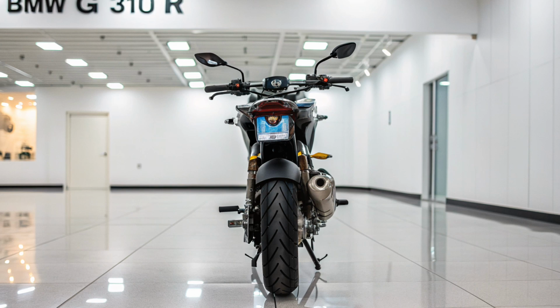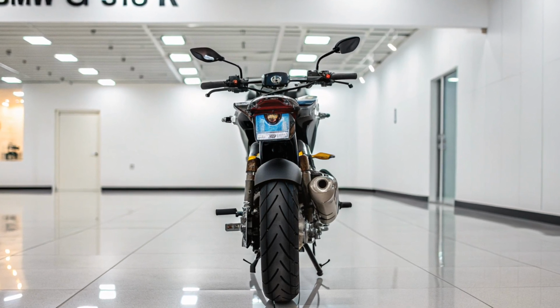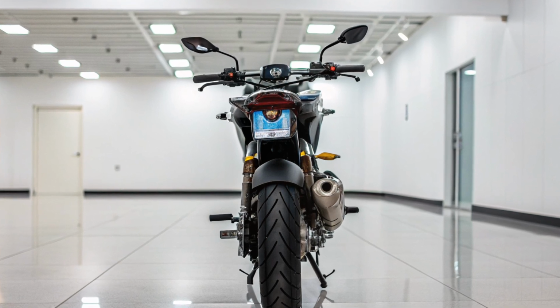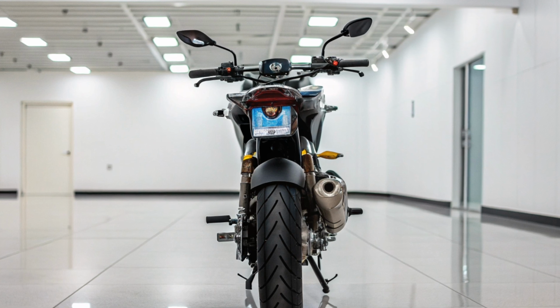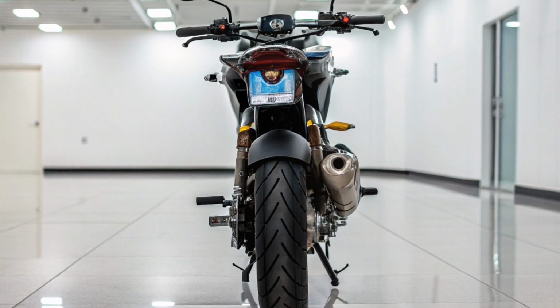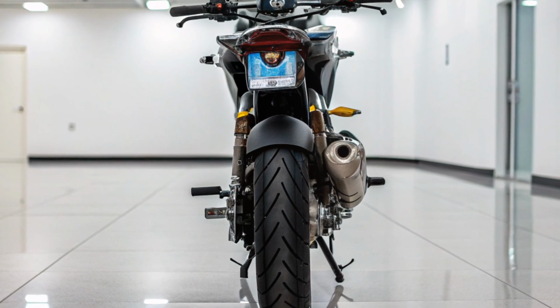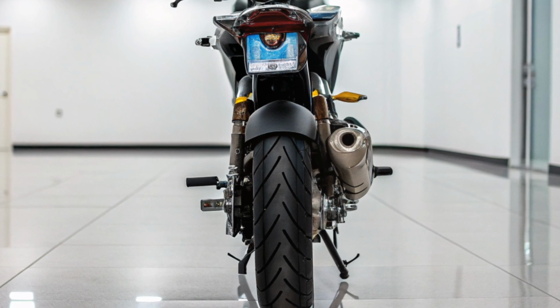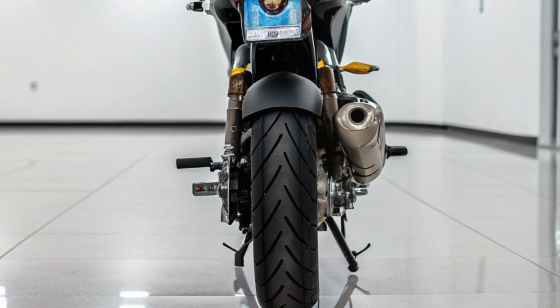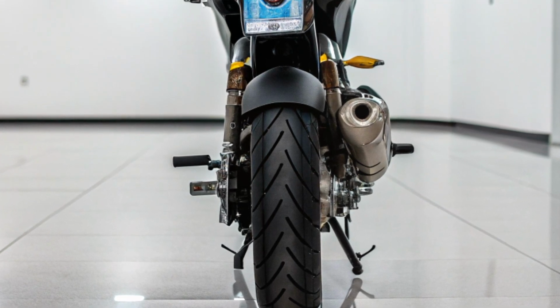The reverse inclined cylinder head gives it a low center of gravity, and that means this thing corners like a predator. You're not just leaning, you're attacking every bend. Add in the upside-down front forks and a monoshock rear suspension, and you get razor-sharp handling that feels like a dance between control and chaos. The chassis responds to every twitch of your muscle. It doesn't just follow your command, it anticipates it.